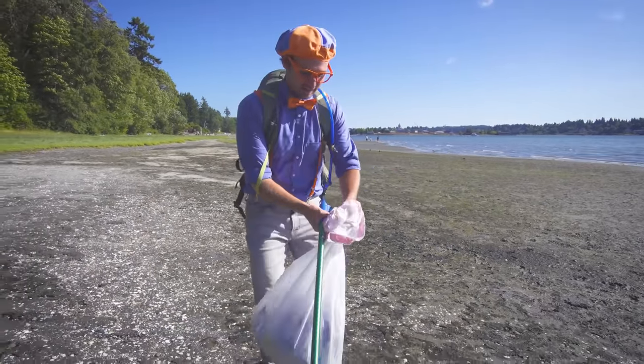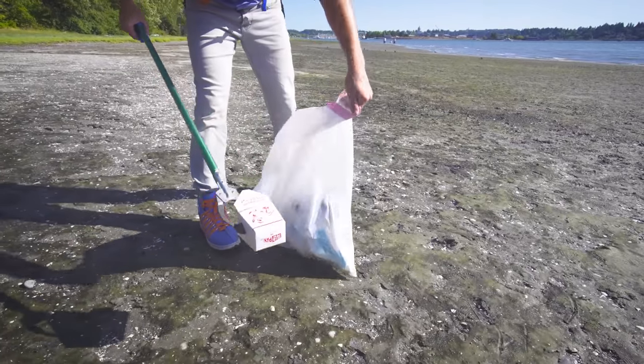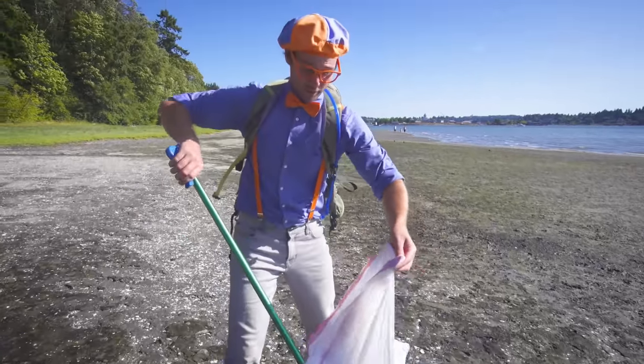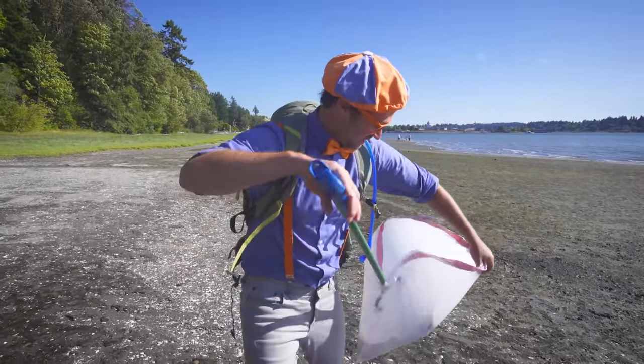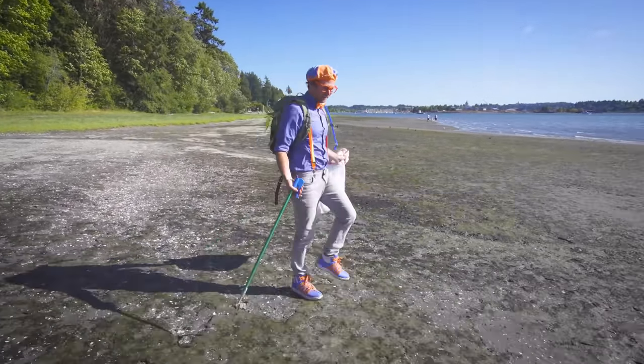All right, let's pick this piece up. All right, I'm using these grabbers because I definitely don't want to touch this. I have no idea where that was before. All right, here we go.